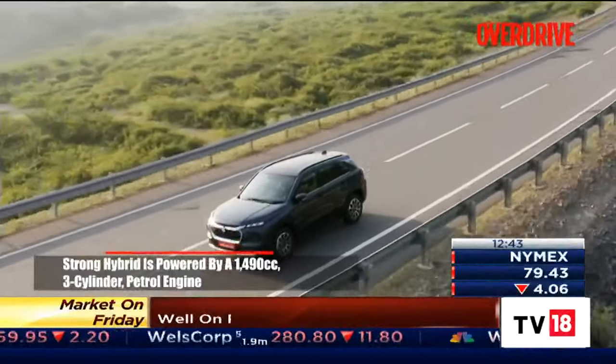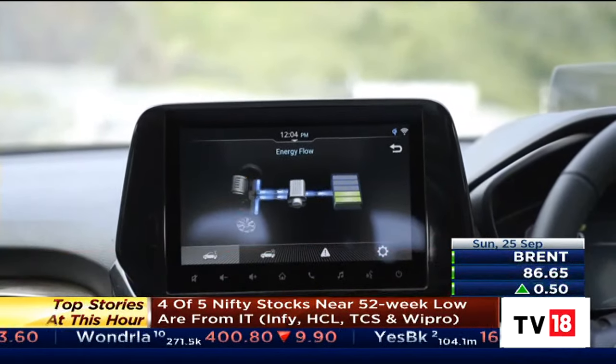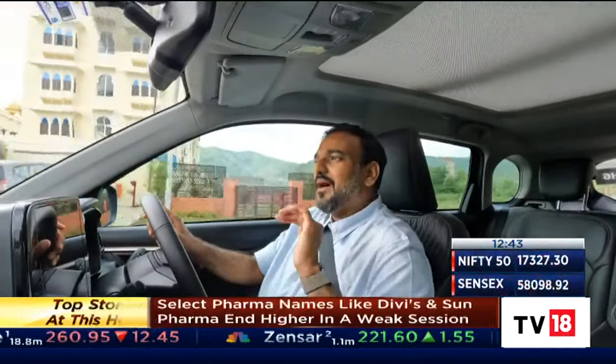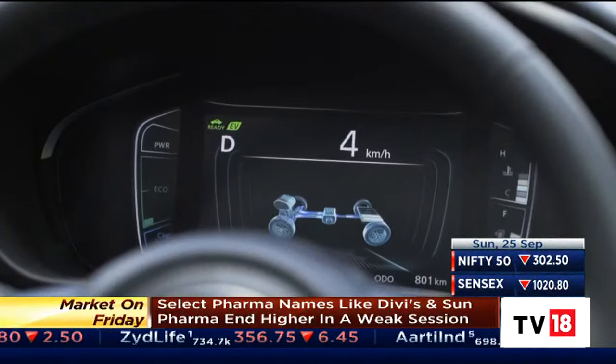and then the engine will cut in as and when the batteries run out, or if the batteries need charging, or if there is load. So for example, if I'm on an incline, the engine will cut in again. If there is torque fill required, the batteries will support that again. So this system is a very intelligent system.